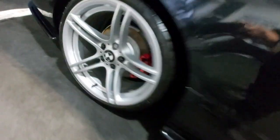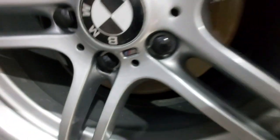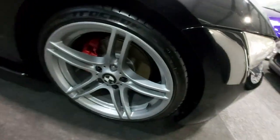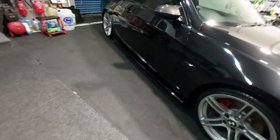Like I say, all the wheels are ceramic coated as well. They've recently been refurbished, so even the inside of the wheels are silver and not all grotty. It's even got these plastic wheel nut covers as well, which most of them don't have. All you see is rusty nuts, which is no good. It's even got some new locking wheel nuts as well, the McGuard ones, and it has all been ceramic coated as well.